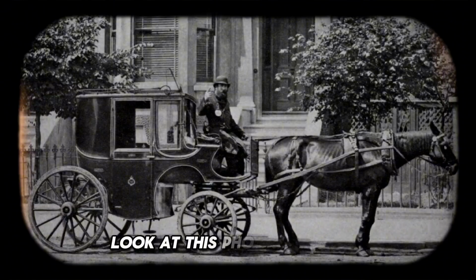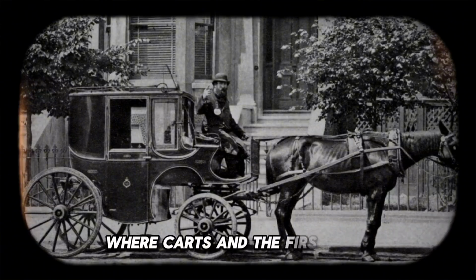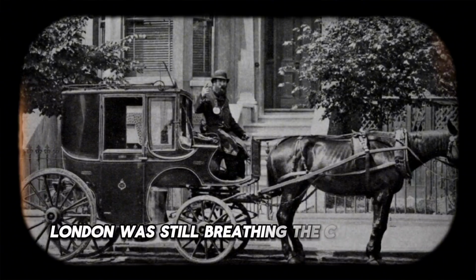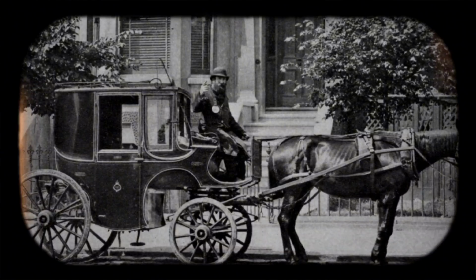Look at this photo from 1930. Here, a quiet street where carts and the first cars share space with pedestrians. London was still breathing the charm of a calmer time, but it was already beginning to modernize.